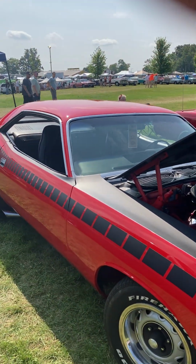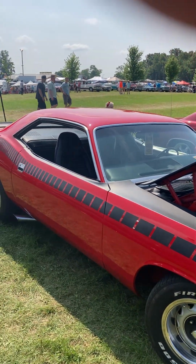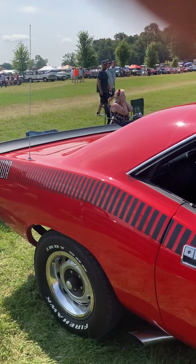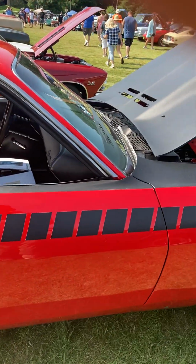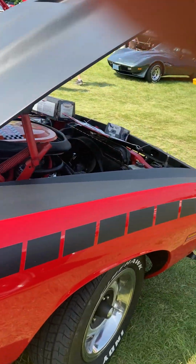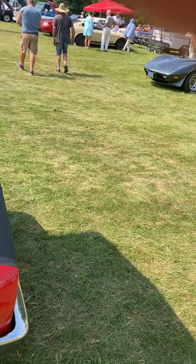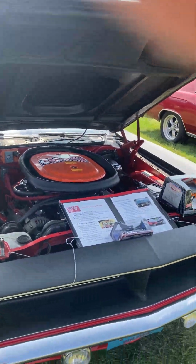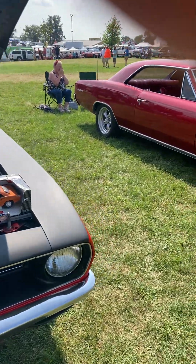And this is an AAR Cuda. It says on the back. They got this nice stripe in here. Black interior. 340. 6-pack, or 6-barrel carburetor. 3 barrels.